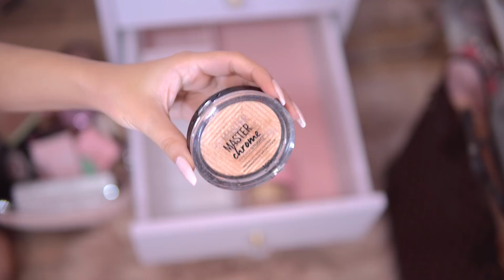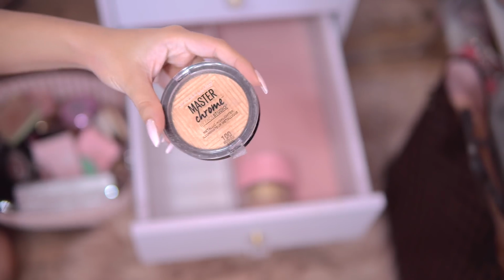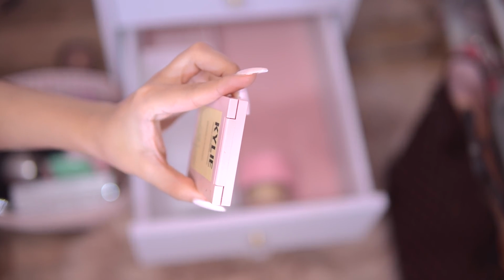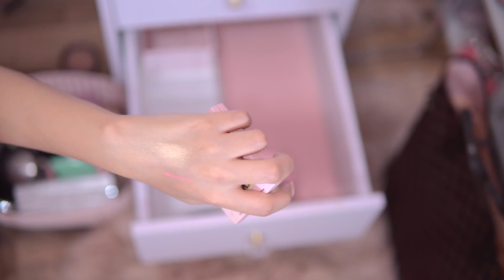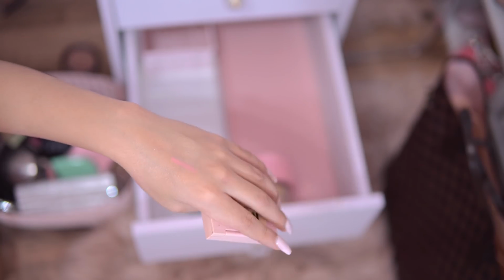This is one of my favorite drugstore highlighters. This is Maybelline Master Chrome. I'm definitely keeping. I have this Kylie Highlighter. This is in Dreaming of Diamonds. I know I really loved this for a minute, but it is kind of drying now that I'm putting it on, and I do like her new formula better, so we're going to declutter this one.